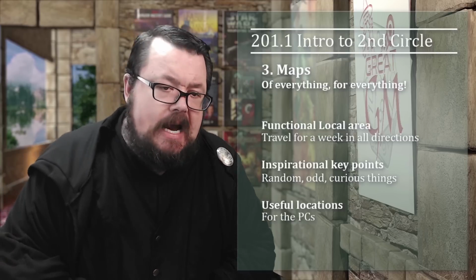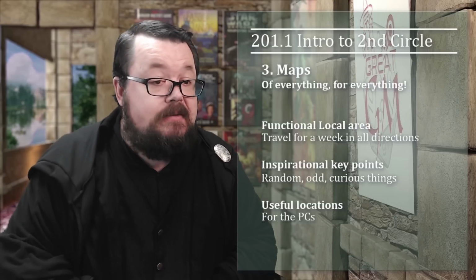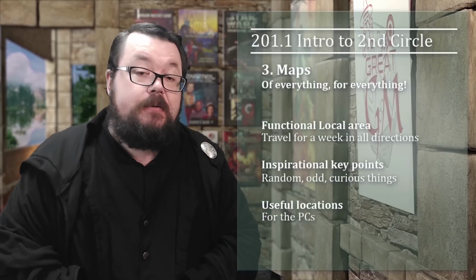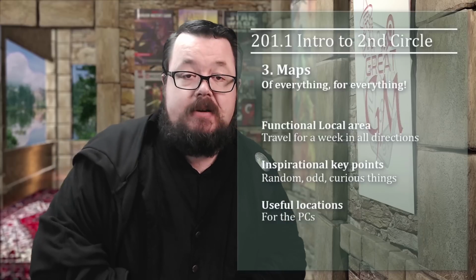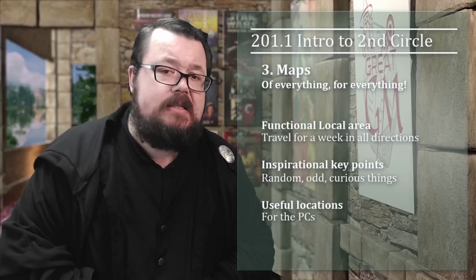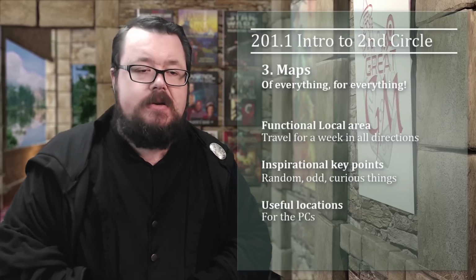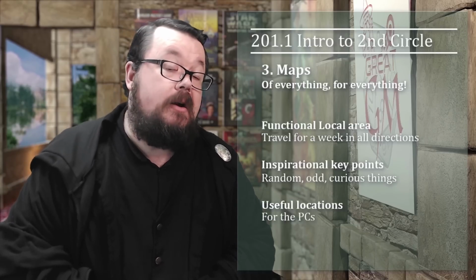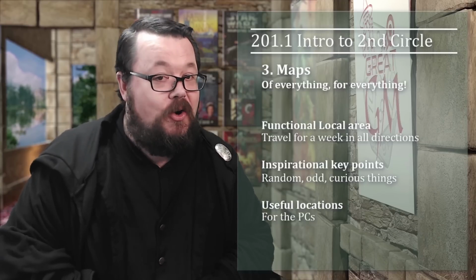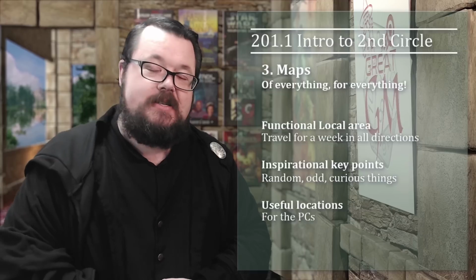We need a local area, and I generally will make an area as far as can be traveled in a week. Depending on the system, of course, this determines how far away it should be. So if a starship can travel in a week 5 light years, 50 light years, that's as far as I'll take it. Any further than that, and I'm wasting my time at this level. We really don't need to go much further than that. So if it's fantasy, how far can a horse gallop, or how far can a griffin fly, I should really say. And that's, of course, carrying coconut.